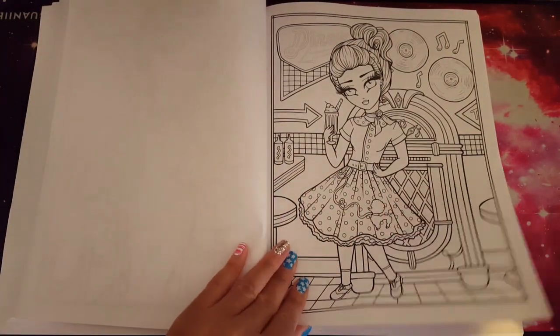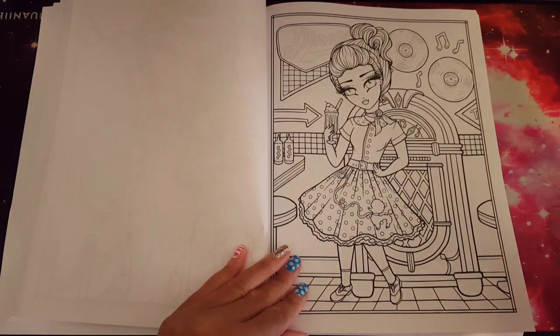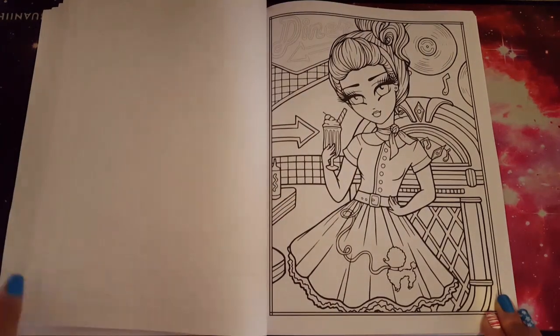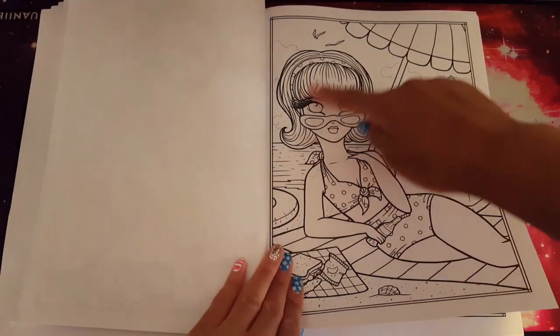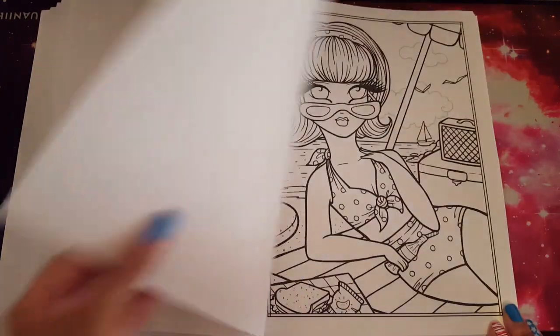The Happy Days. I don't know, this reminds me of Happy Days, the show. And her little poodle skirt and the jukebox and everything. Oh, Grease, you know, one of the two. This reminds me of Mad Men as well because of the hairstyle and the highway swimsuit, and they're at the beach.